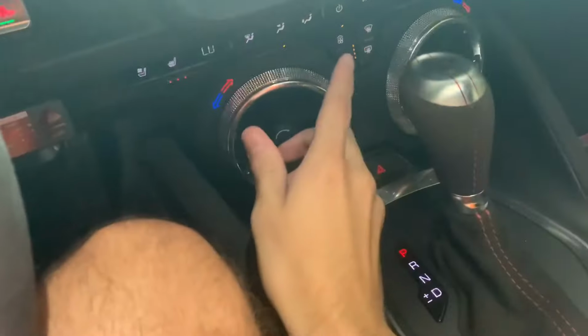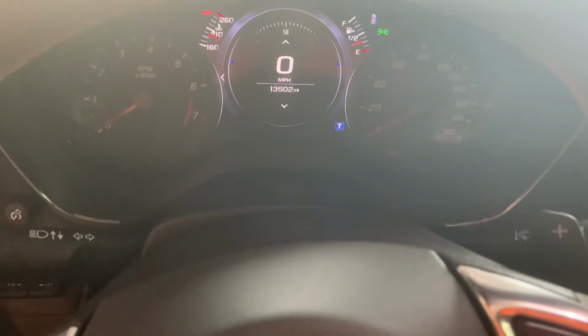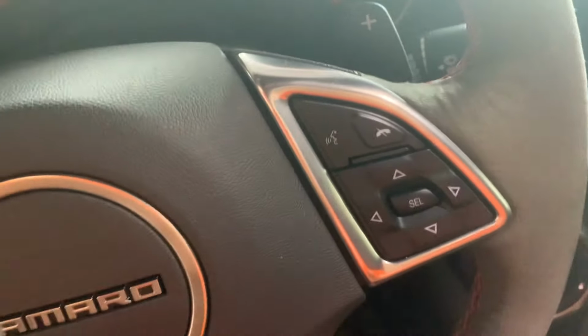And let's go and shut down the Camaro. 13,502 miles. Don't forget to grab the key fob. Oh yeah, I almost forgot. You do have your turn signal switch and your windshield wipers right here too. Didn't forget to mention that. Now let's check out the rest of the vehicle.